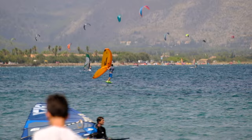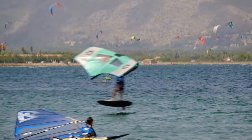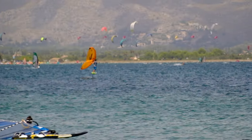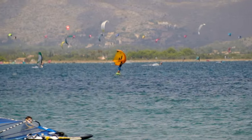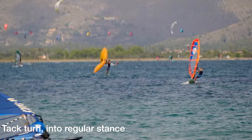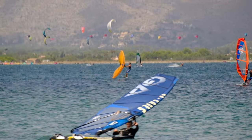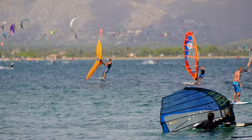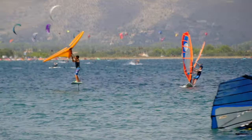And here we saw him staying in the same position, meaning his feet are fakie. Which is a little bit awkward, because your feet are the wrong way compared to what you would like to have, when you have your right foot forward if you're going to the right. But then it turns out and does a tack, and your feet get into a regular stance again. So many riders like not to switch the feet. They just turn and keep the feet in the same position. If they have a foot strap, they stick it in there and turn and stay like that. And they're fine with that.